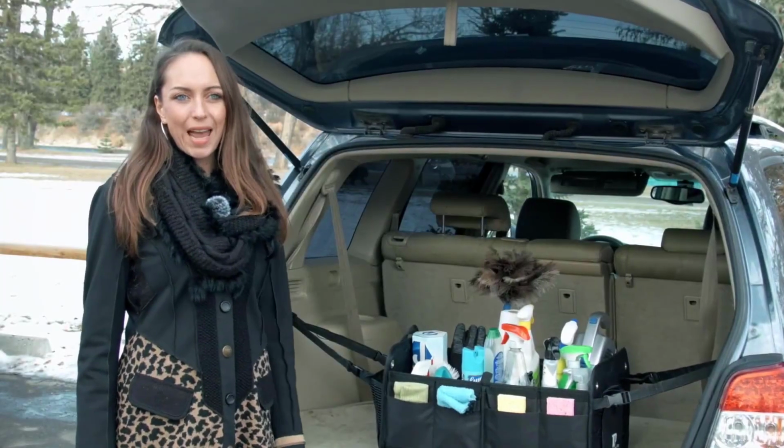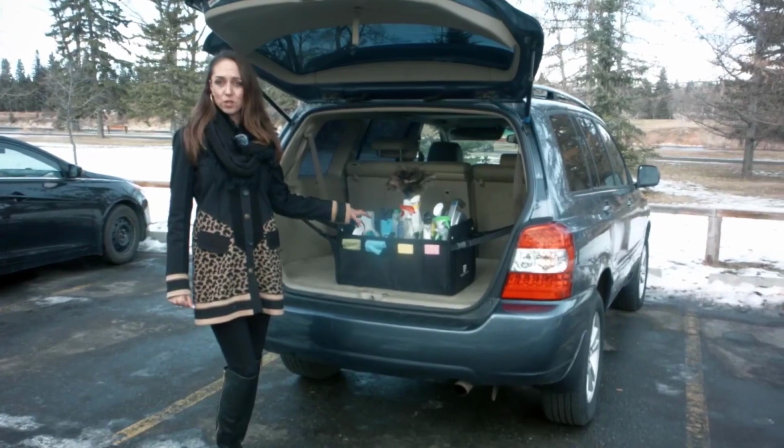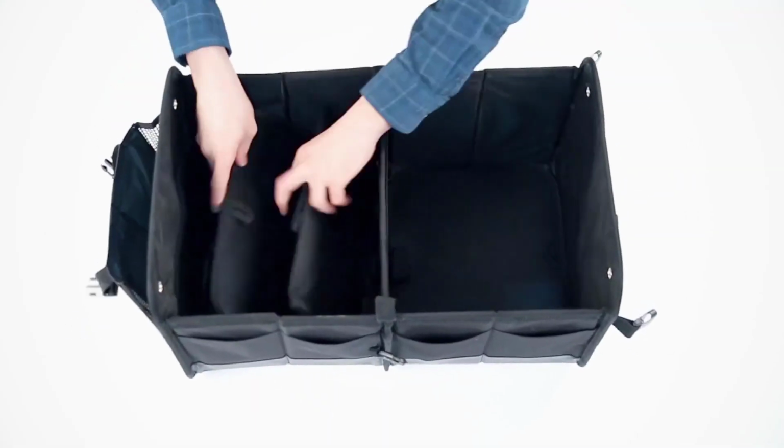I use it because it's super handy and practical. So as you can see, all my cleaning products are arranged in such a way that I can see them and I don't have to dig through bins and bags to actually find the things I'm looking for.